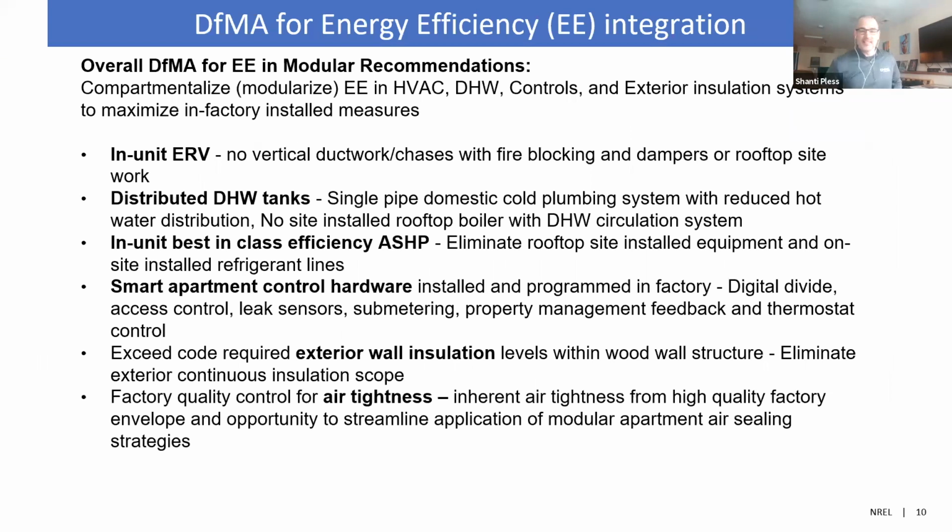Here is a detailed list of the energy efficiency strategies we have been focused on, for those of you that get into the details of different energy using components in a modular apartment. The idea is that if you can compartmentalize or modularize each of these systems so that they can be self-contained and therefore installed as part of the modular offsite construction process, you can significantly reduce the cost of the site installation that comes along with a lot of these systems that have an option to be centralized and not modular. If designed upfront and integrated as part of the base modular solution, they allow us to get more cost-effective integration, right?